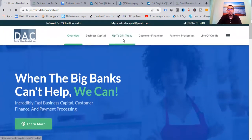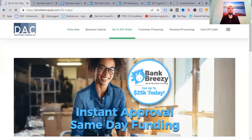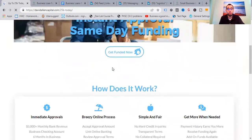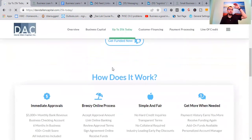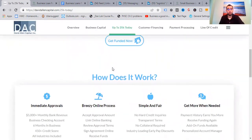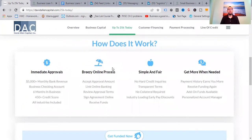So we have this David Allen Capital program. We even have up to 25,000 same-day instant approval funding here with Bank Breezy underneath David Allen Capital. So we have an up to 2 million program, and then we have an up to 25K, different qualifications. For the up to 25K same-day instant approval: 5,000 plus monthly bank revenue, have a business checking account, 6+ months in business, a 450 plus FICO credit score. All industries are welcome. Payment history will earn you more. Receive funds time and time again. Add-on funds are available. You get a personalized account manager.